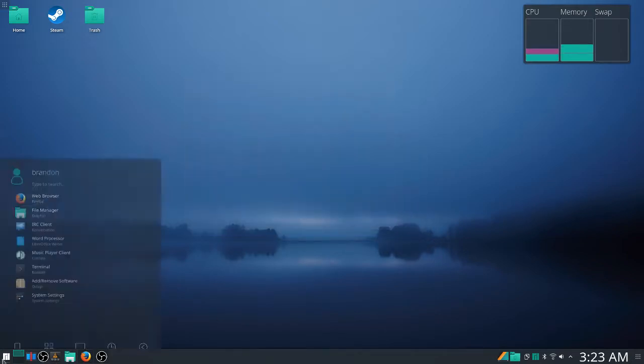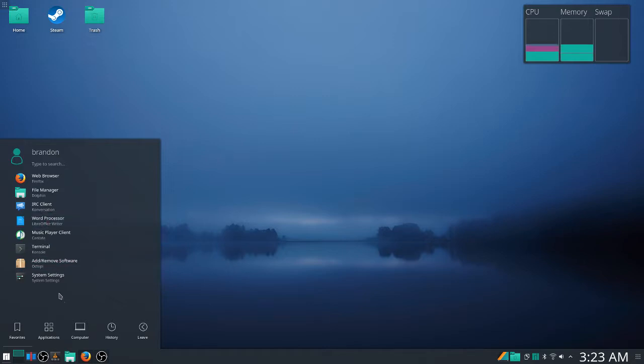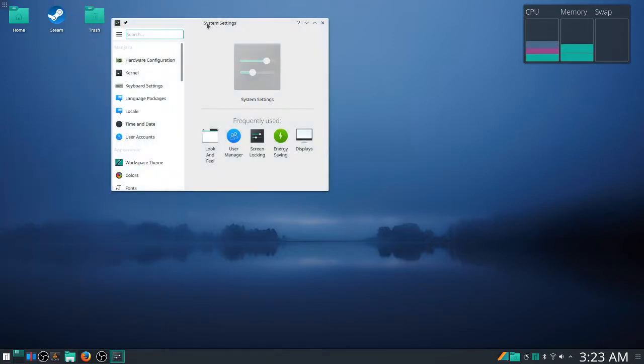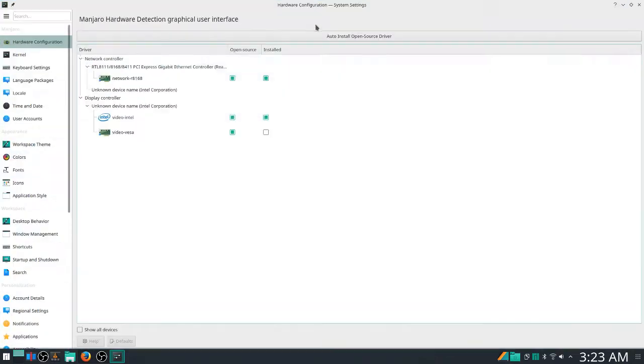And that's wonderful as well. Going on system settings. Of course, this is preference, but Manjaro has cleaned up their stuff a little bit. So here's my network. Okay, and here's how you can check your display driver on Manjaro.